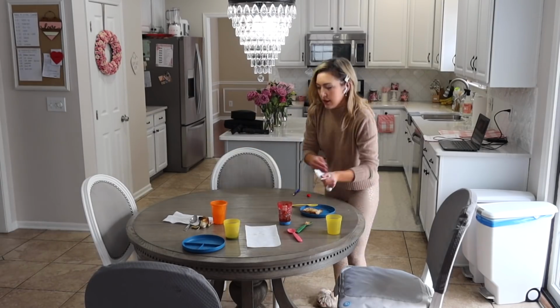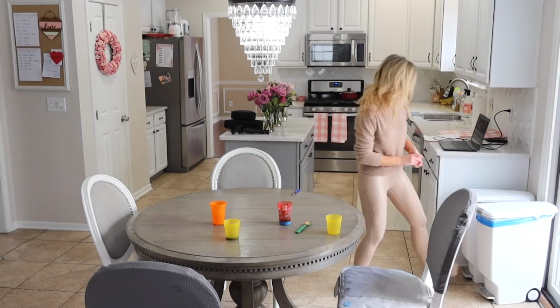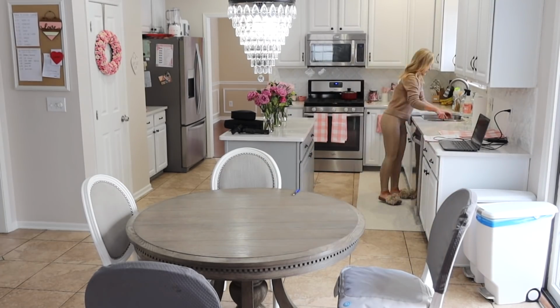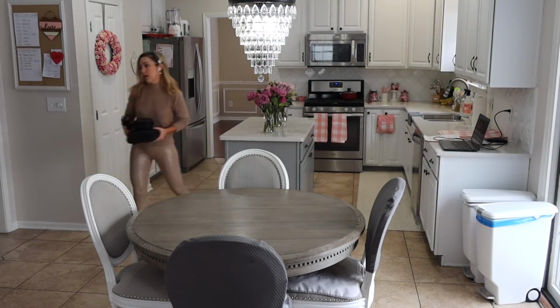On to the kitchen. I wanted to make sure the table was cleared off and countertops were cleared off as well, and that all of the dishes that had been piled up in the sink were put away. This way the kitchen looks nice, neat, and clean.